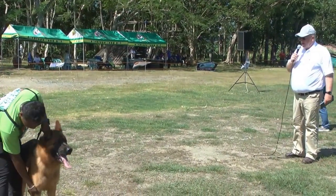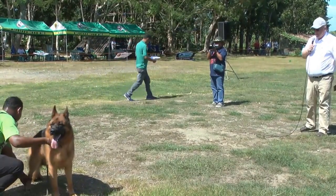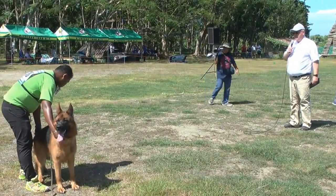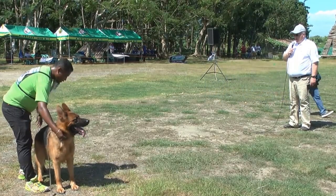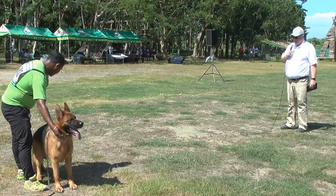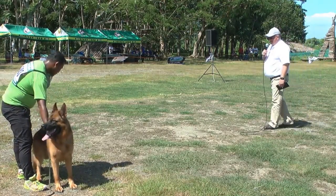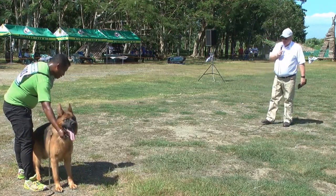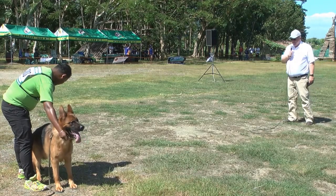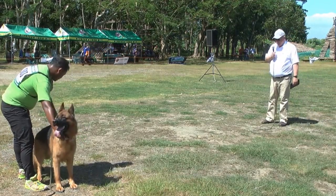Okay, ladies and gentlemen, we have the class 18 to 24 month males, and let me say, it's a small class, but it's a very nice quality, and comparing to other classes, where I really had no chance, at the top here I had a chance for the first and the second, but at least the number 303 made the better job today. And we have a winner, this is the number 303.